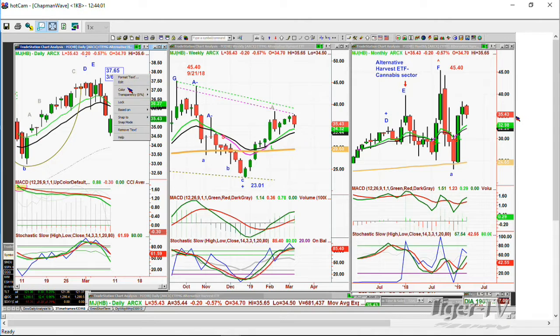And Mike, this is very difficult for me because we've been long for a little while. It's acted very well. Oh, that's not a C. Is that a C? Let me see. I think that was parallel. 37, it is. So that's a peak C, peak D, peak E in the Chapman wave methodology. Now we're starting to pull back.